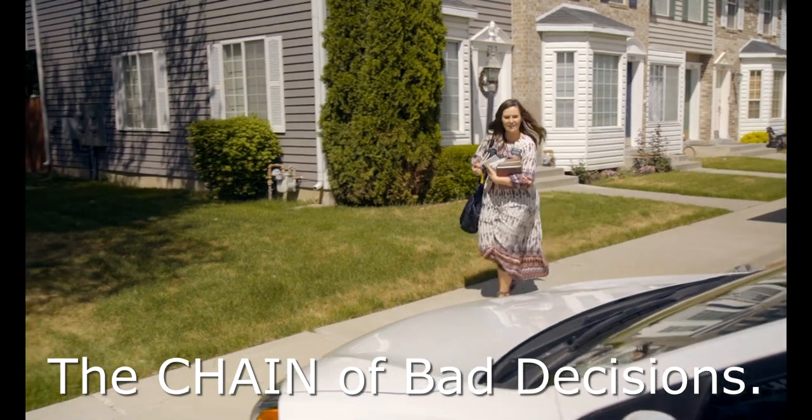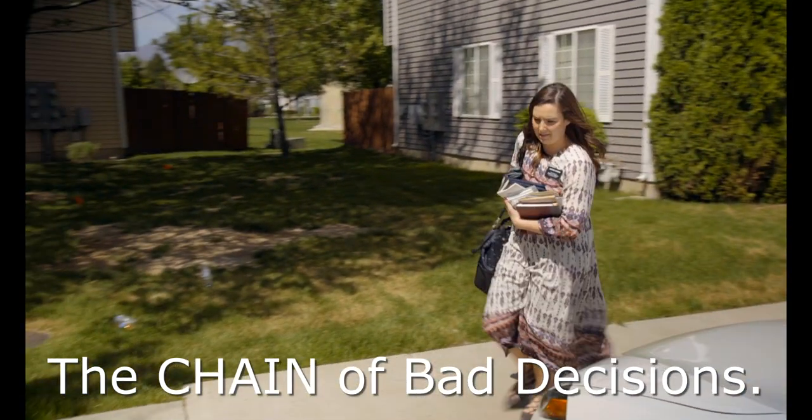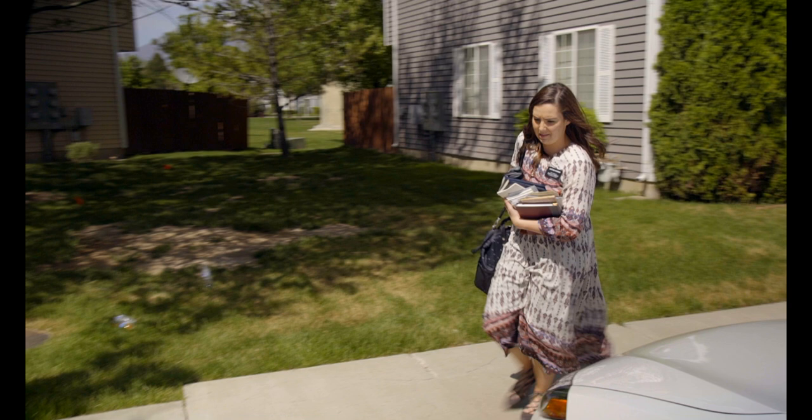Okay, we have to hurry. What's the first thing you notice? These sisters are in a hurry. Right. They're running late, so their minds aren't really focused on the task at hand. Now watch this.